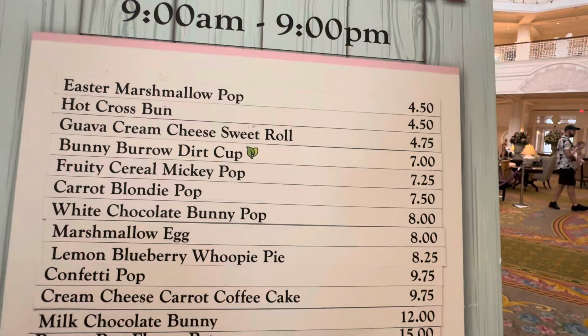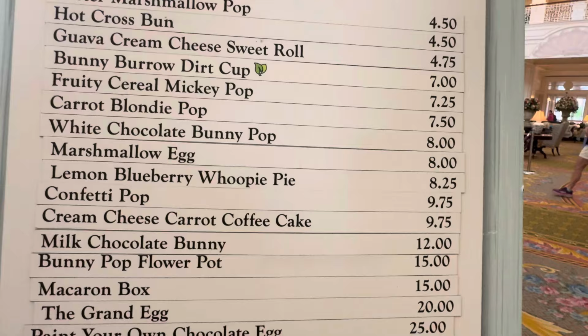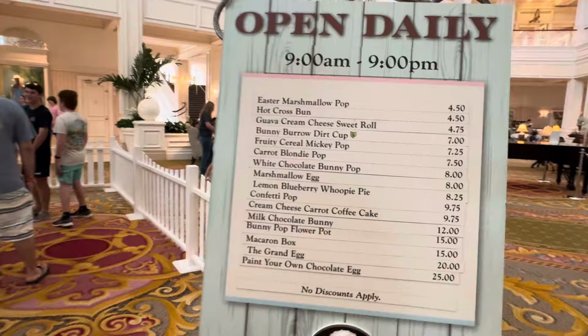And there are all the treats you can get. There's the grand egg for $20. Paint your own chocolate egg for $25. How about that? You can go off doing that for $5 more, if you want to paint your own egg. Everybody wants to paint their own egg.